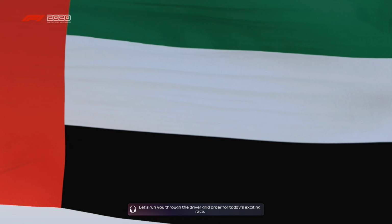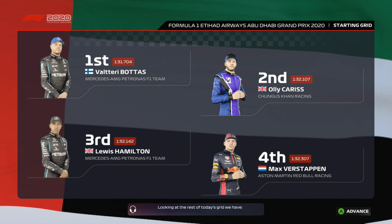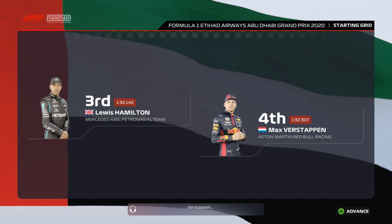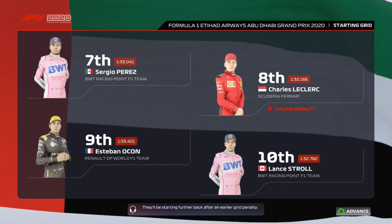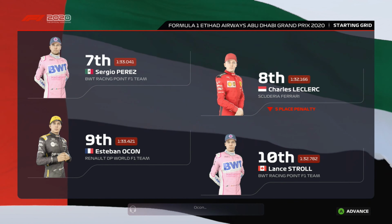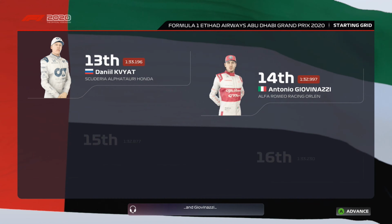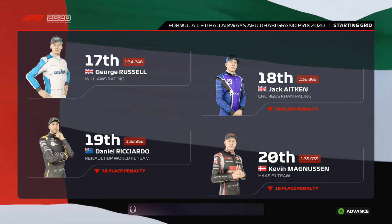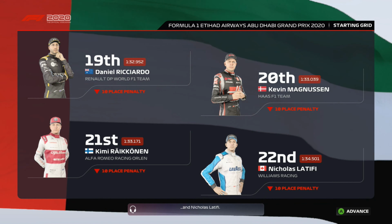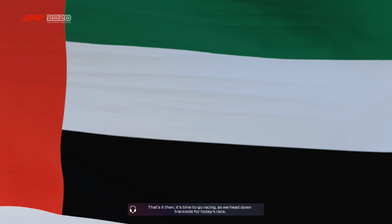Let's run you through the driver grid order for today's exciting race. Valtteri Bottas lines up on pole position and Red completes the front row. Looking at the rest of today's grid, we have Hamilton, Verstappen, Carlos Sainz and Vettel, Perez, Leclerc. They'll be starting further back after an earlier grid penalty. Ocon and Lance Stroll, Gasly, Norris, Daniel Kvyat and Giovinazzi, Albon, Grosjean, George Russell and Jack Aitken. Ricciardo, Magnussen, Raikkonen, and Nicholas Latifi. That's it then, it's time to go racing as we head to trackside for today's race.